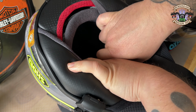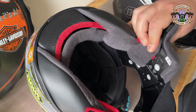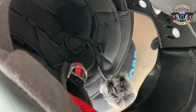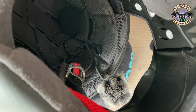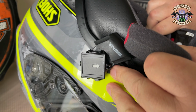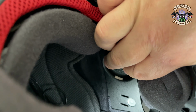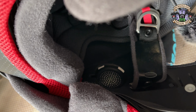So all you do is you unpop the cheek pads, you don't have to take them fully out, and you probably can see right in there that my microphone and my headset just falls right into the bottom of the helmet because everything was really secured. Now if you look to the right in here, you can actually see the microphone where the headset would be for your earpieces would go right in there. And on the other side as well, you can see it right in there also.